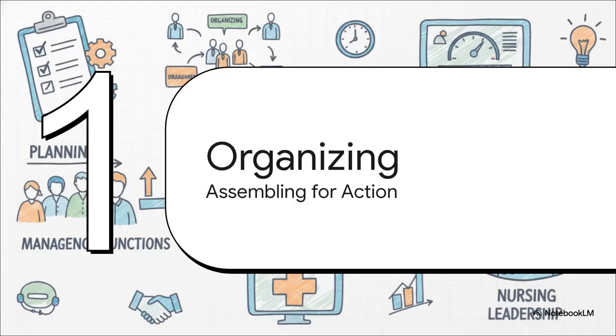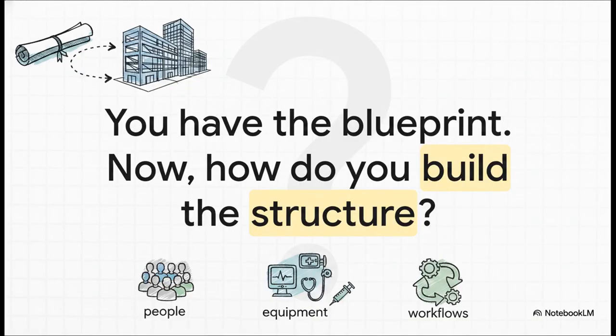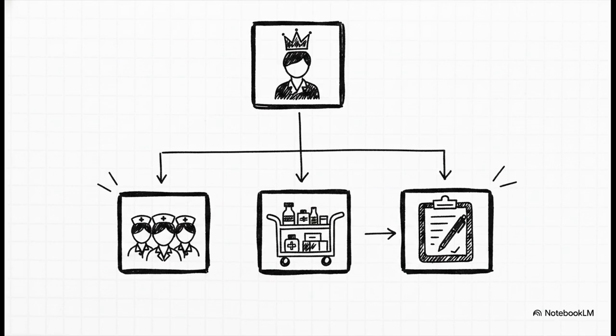So once you have that brilliant plan, how do you actually put all the pieces together to make it real? Well, that brings us right to our second core function, organizing. Think about it like this. You've done all the hard strategic work. You have your blueprint. But a blueprint is just paper, right? How do you turn that piece of paper into a smooth-running, efficient ER? How do you get the right people, the right equipment, and the right processes all working together? That's what organizing is all about.